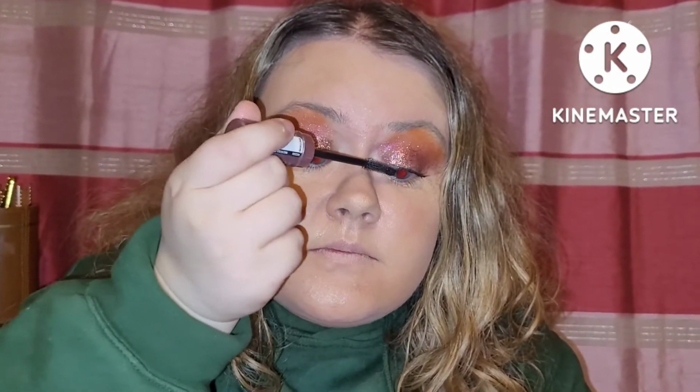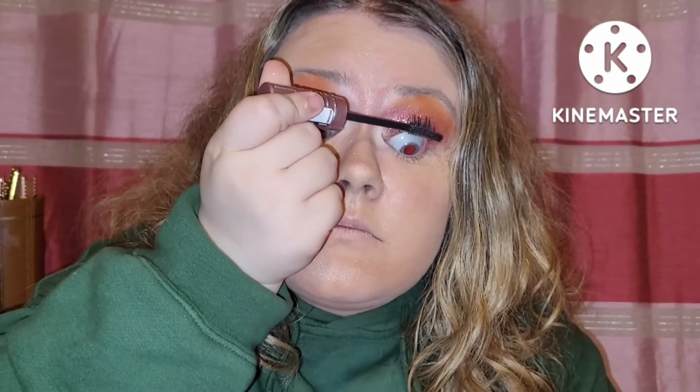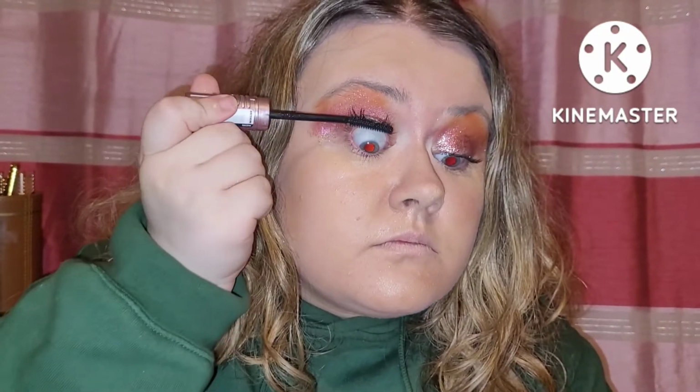One of my favorite mascaras. Now I think if I was to put eyeliner and liquid liner on this look, it would just be too over dramatic. So I'm not even going to go in with some mascara on the lower lashes like I usually would. Oh, mascara. Yeah, I think it's okay. So we look at what's inside the box.